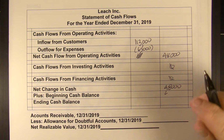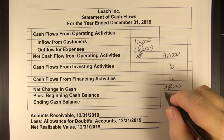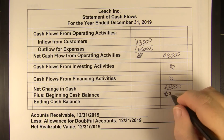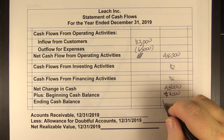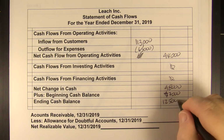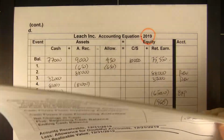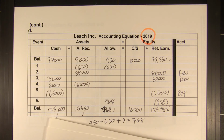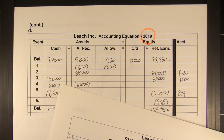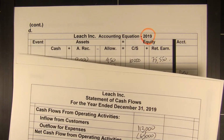Our beginning cash balance, remember we had to fill that in at the very beginning, was $77,000. So our ending cash balance is $125,000. Let's take a look and see if that's what we said. Yep, cash was $125,000. 77 was the beginning. 48 change. 125 is the end. So that part works.